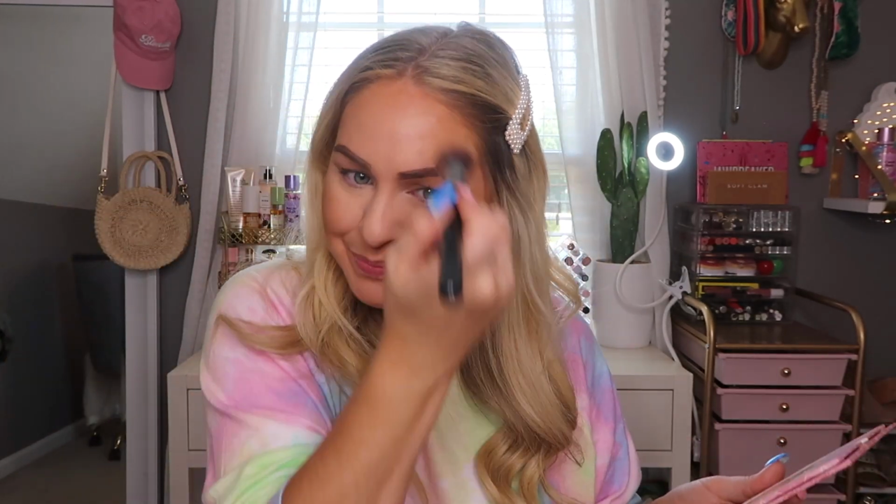This is another one where I have to do the kissy face. And then I take it up around my hairline to just give the illusion of a skinnier face. That is an illusion we need right now.